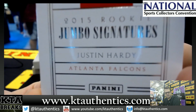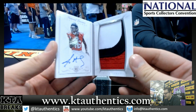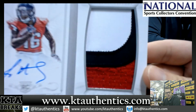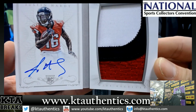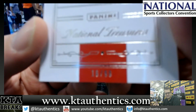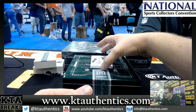Ooh. All right, guys, Justin Hardy, let's see what kind of patch we got in this. It is 16 of 99, very nice patch. On card booklet auto, going to Cards in My Mouth. Three color, chunky patch autograph. Justin Hardy, vertical booklet variation, 16 of 99. This booklet's gonna be very disgusting.